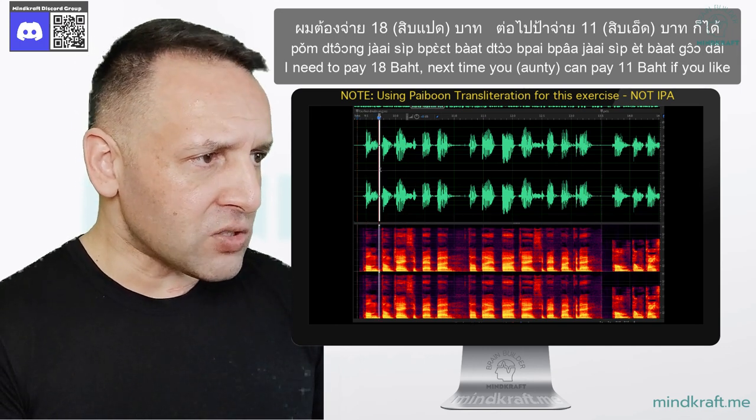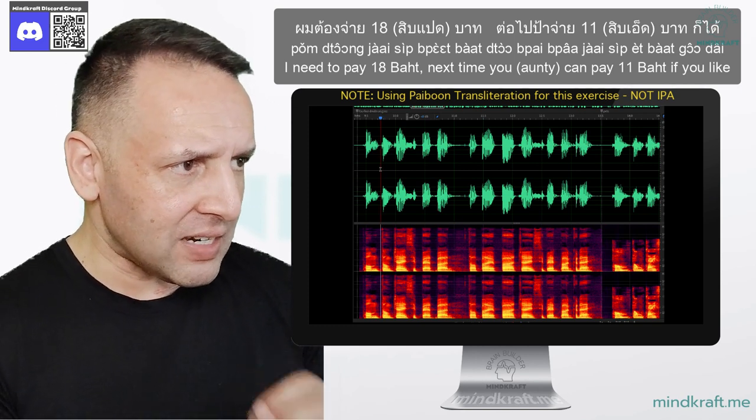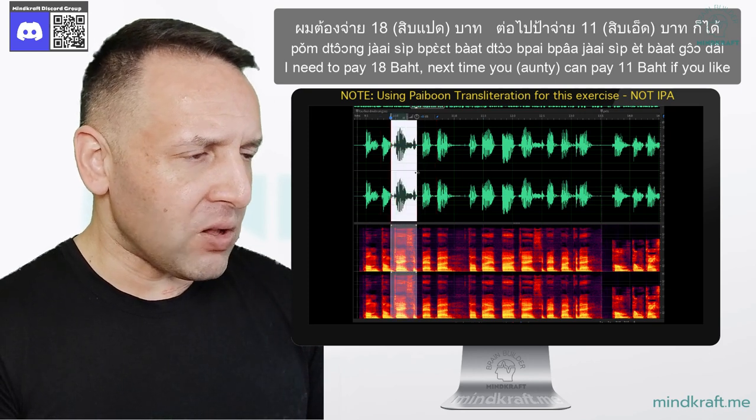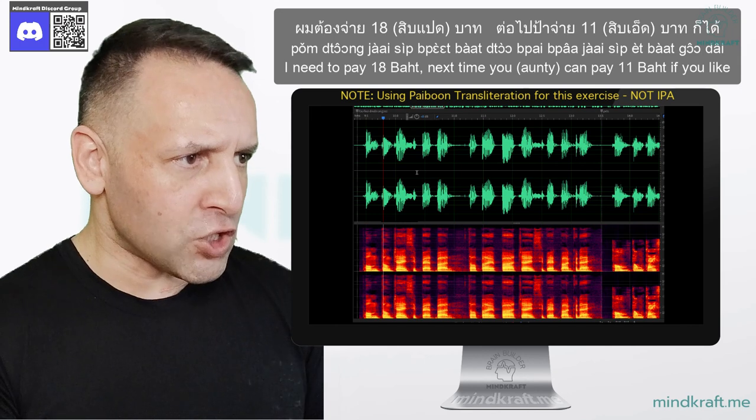Tong. Tong is not too bad, too. You can see a bit of a pre-tong first, but it's pretty clean. Jai could probably be a little bit longer, but it's not too bad. Jai sip. And sip is short, which is good.